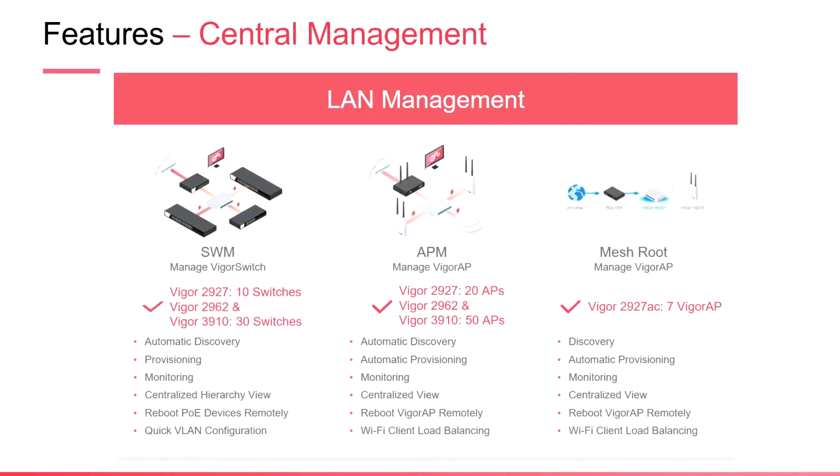Now we'll take a look at some of DrayTek's management features. So for managing a single site, DrayTek routers can manage Vigor AP access points and Vigor switches. This aids in rapidly setting up networks, so you can auto-provision new APs so that they're set up as soon as they're plugged in. Switches can also be configured by the router, which makes it much easier to set up VLANs. And with the AC versions of the 2927 router, like the 2927 AC, you can manage 7 APs in a mesh group with the router as the central mesh root, providing both internet access and linking them wirelessly.